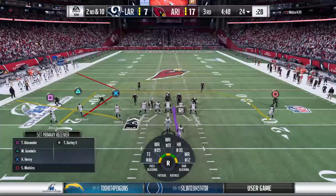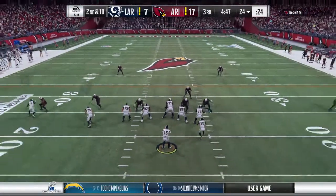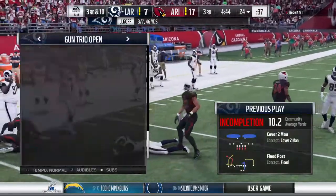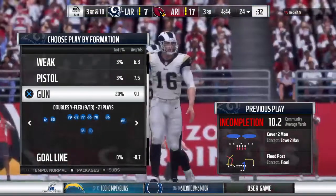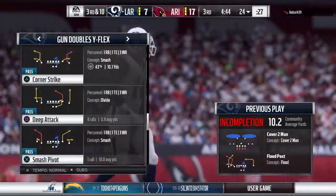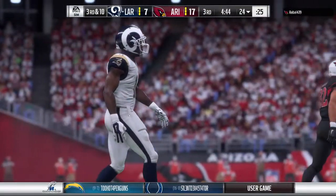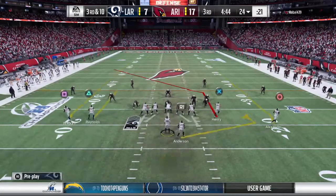Shift together here from the D-line. Second and 10. Goff again. And the hit jarred it loose. It's incomplete. That would have been a great catch, but it's real difficult to hold on to it because it was contested all the way. Would have been a great play if he'd been able to haul that one in. The Rams on third down, just 1 for 5 to this point. This is third and 10.